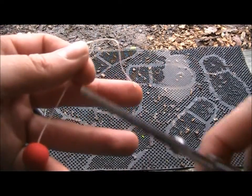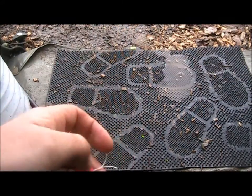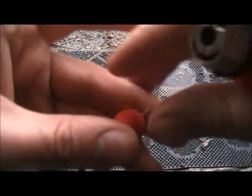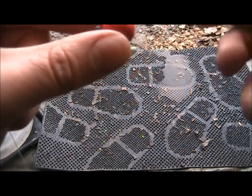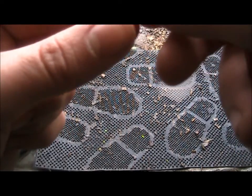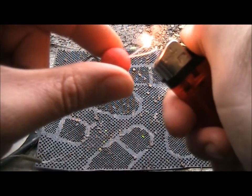So then I cut it, leaving about an inch or so of leftover material there. And it's just a simple case of blobbing it all down. Just make sure it's all nice and together. You can try and make sure the strands are parallel as well. And yeah, just blob it all down. Keep going until it's all done.